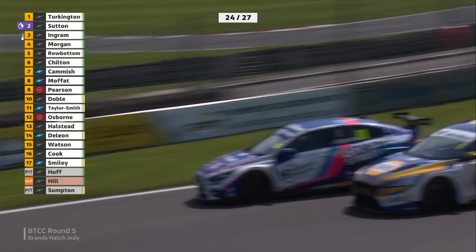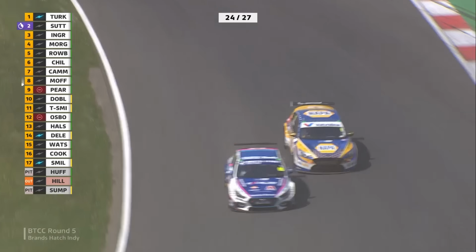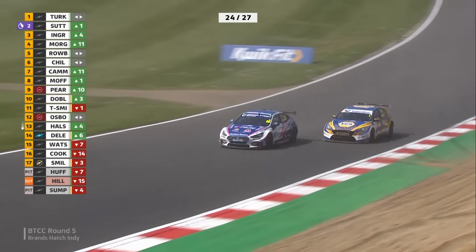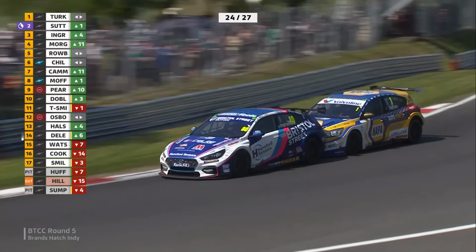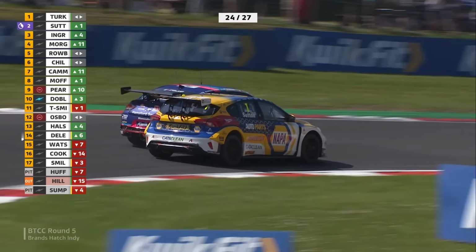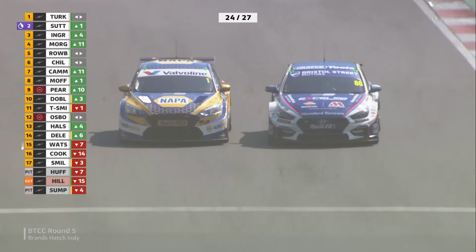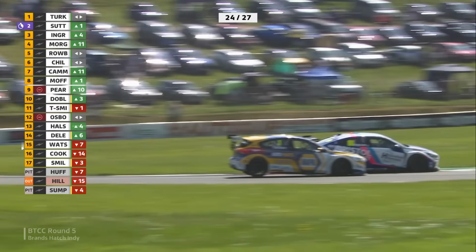This is Ingram's send on the inside. Through he clatters, but he makes the corner. He doesn't run wide. That was a good pass. Sutton tried to go. Oh, Sutton's going to launch an attack. But it looked like Ingram went very late and Sutton tried to close the door. The move's not over yet. They're still side by side. Down the hill, Ingram will be ahead as they get to the corner.